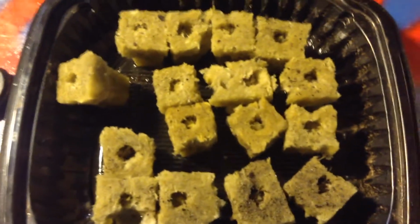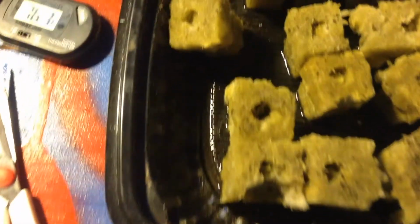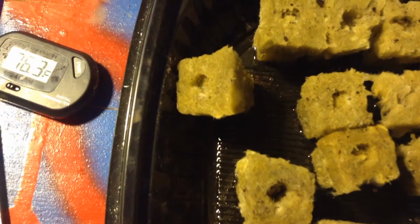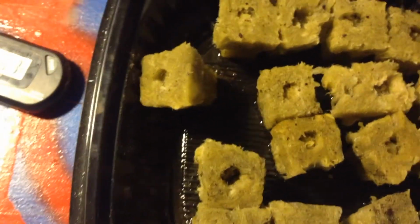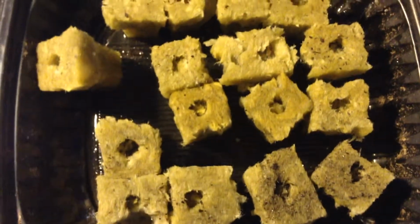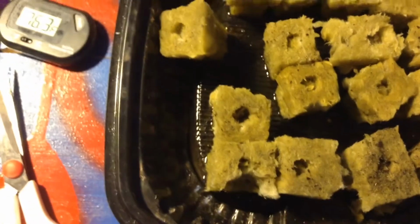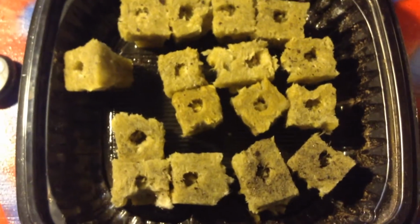Alright, so as you guys can see, I have given the Rockwool cubes a nice soaking with the water from the hydroponic system, which is 76 degrees right now. And if you guys can see that, there's a very thin layer of water at the bottom. And I left this in here because the Rockwool cubes will wick that moisture up through the material towards the seeds. So I like to leave a little bit of extra water in there just to ensure that it stays nice and humid in there.